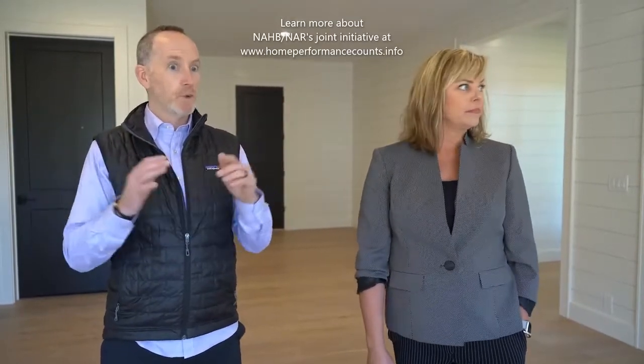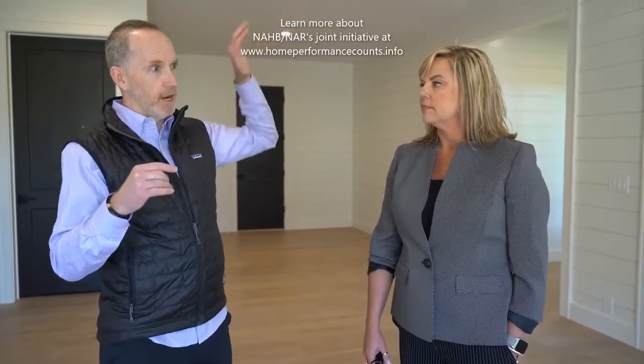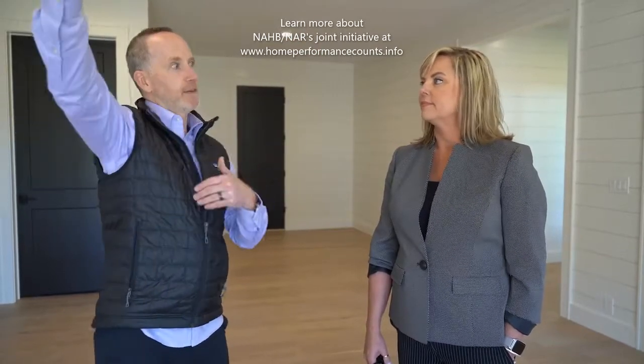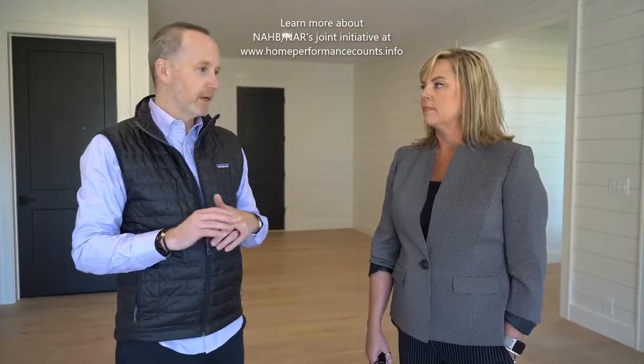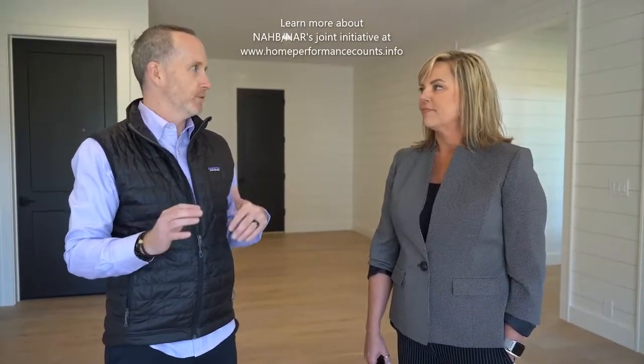I agree. And with this design, part of the integrated screen deck being part of the house, this gets way more sunlight into it because there's not a deck on the back side extending out and blocking windows. So I find it to be a space that most people are like, oh wow, this wasn't what I thought it was going to be.